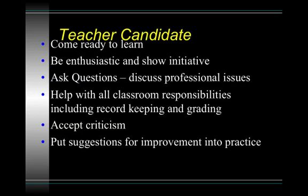The teacher candidates come ready to learn. They're enthusiastic and show initiative, asking questions, helping with all classroom responsibilities, including record keeping and grading. Teacher candidates learn to accept criticism and put those suggestions for improvement into practice.